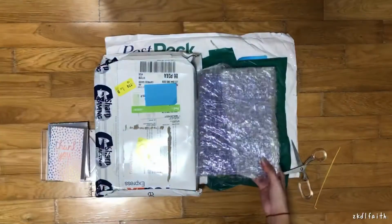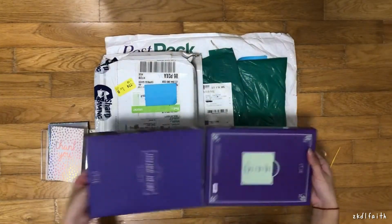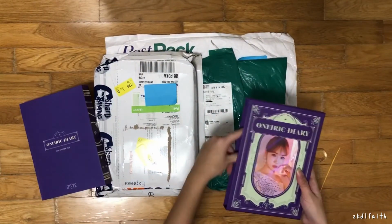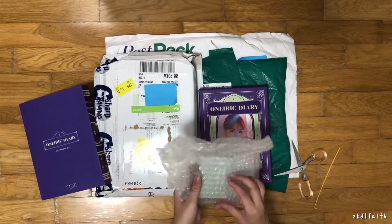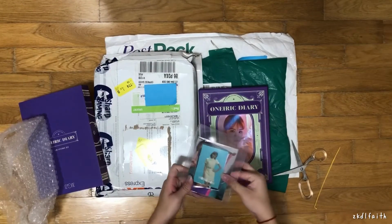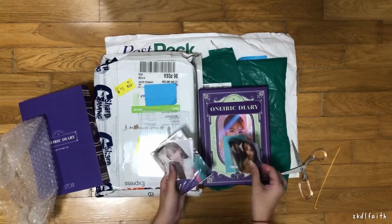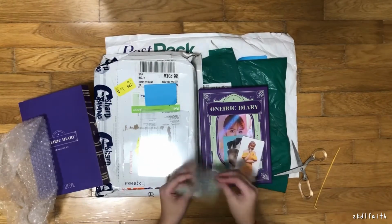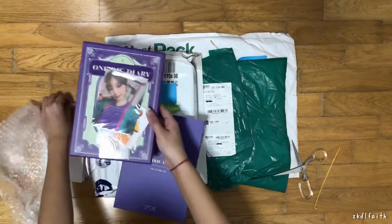It's a Wanerick album. Wait, I don't even remember from where. Oh, okay, I helped my friend order this. It's a Chaeyoung set. It comes with all of these: the Diary AR, these two photocards, the Bloomies photocards, and two Kino cards. Yep, so that's that. Let me just put it aside.